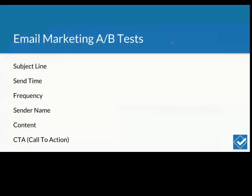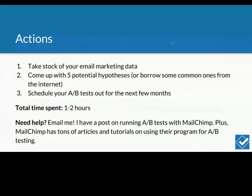So I'm going to pop back here to our presentation and just finish off with our actions. The first thing, we want to just take stock of our data, whether it's email marketing, Google Analytics, social media. Come up with 5 hypotheses or borrow some common ones from the internet. You can just Google A/B tests I should be running on my small business, and I'm sure you'll get a bunch of awesome articles. I can also suggest some if you're not finding any good ones.